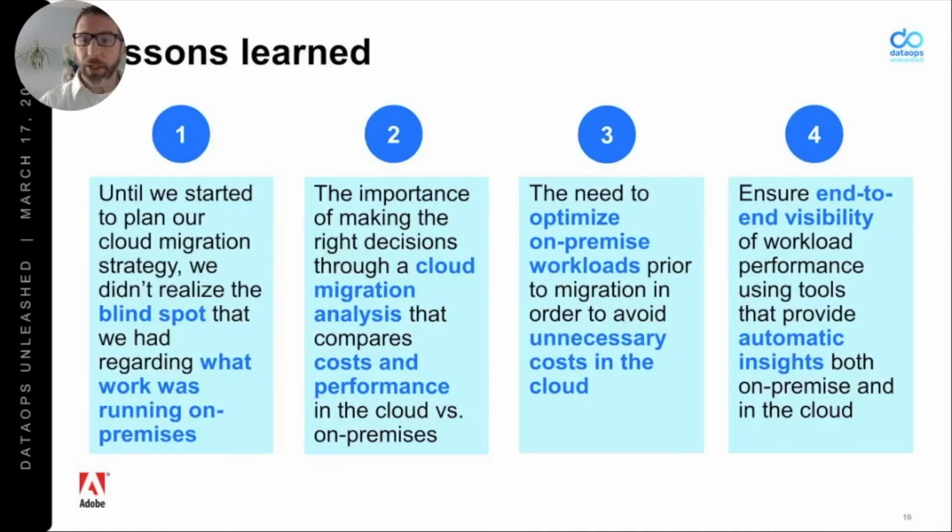Even though we're still early in this journey, we've learned a few lessons that I wanted to share with you today. First, as I mentioned earlier, we had a really hard time understanding all of the workloads that were running on premises and figuring out how to get those workloads into the cloud. We had a real blind spot, and Unravel has really helped us to uncover some of the insights that we need, understanding the workload resources, interdependencies between workloads, to help us to plan our migration of those into the cloud.